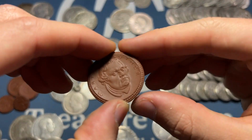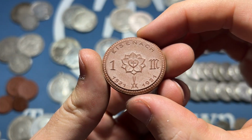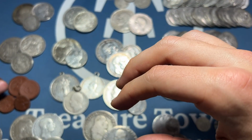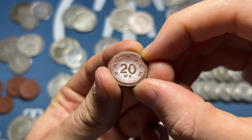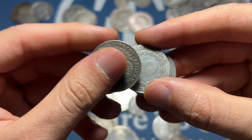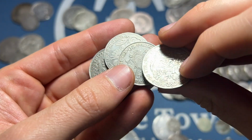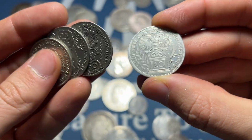Then, super interesting, we had a few of these porcelain coins. There's Martin Luther, 1 mark, 1921, just beautiful, interesting world coins in porcelain. There's a 20 Pfennig from Saxony. And then it looks like we do have some, I think these are Holy Roman Empire, 20 Kreuzer, that's from 1772, much older, 1764, again, nice altar.